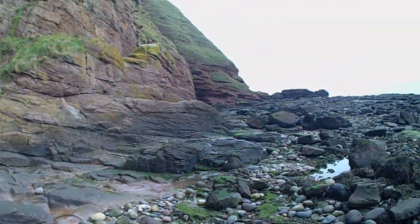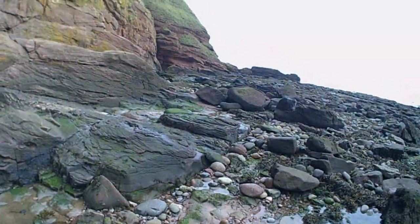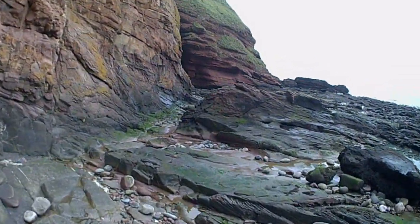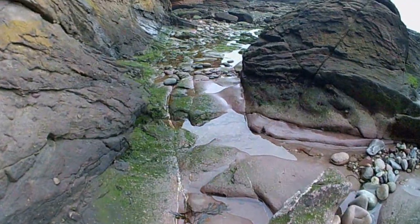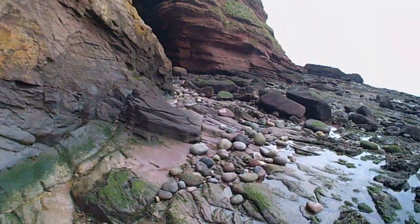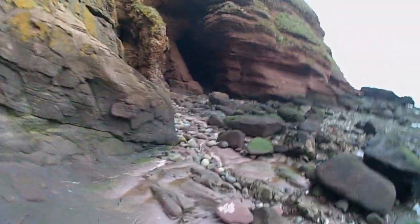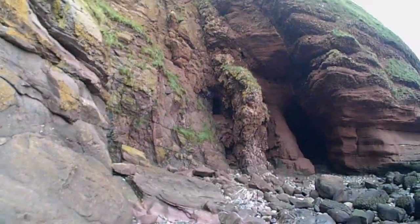So we're nearly at this cave here. I think when the tide's in it covers all these rocks. But we're going to go and make our way over here now. These rocks are very fluffy at this point. This cave is massive. It's a natural cathedral. Looks like some animals living up in this left hand one.